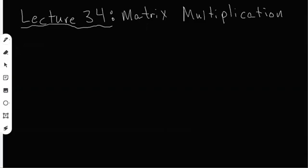Okay, so the homework this week is going to be on matrix multiplication. So what I'm going to do is I'm just going to go to the problem set and I'm going to work out problems from there because they are pretty much identical to what you'll see on your classwork today. Okay, let me grab it and we'll talk about it.